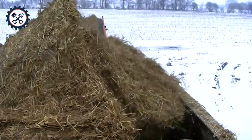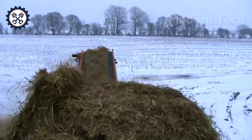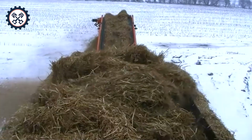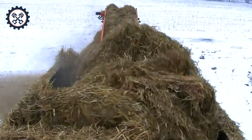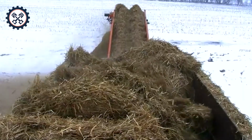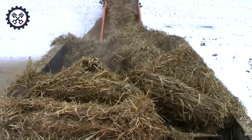The MNJ 4000 crusher operates powerfully, continuously crushing straw and biomass. The high-speed rotating blades tear each bundle of straw into small pieces, forming uniform crumbs. The engine roars loudly, and light dust flies up, demonstrating the machine's excellent power and efficiency in processing biomass materials quickly and sustainably.